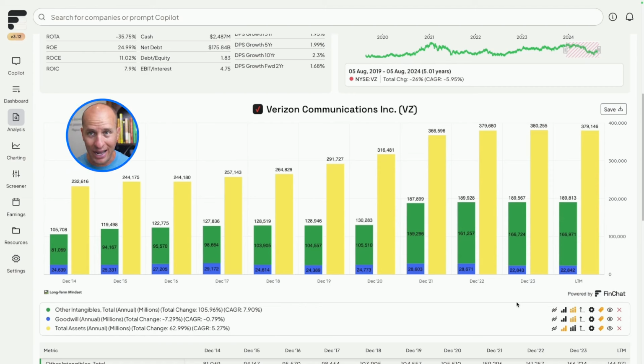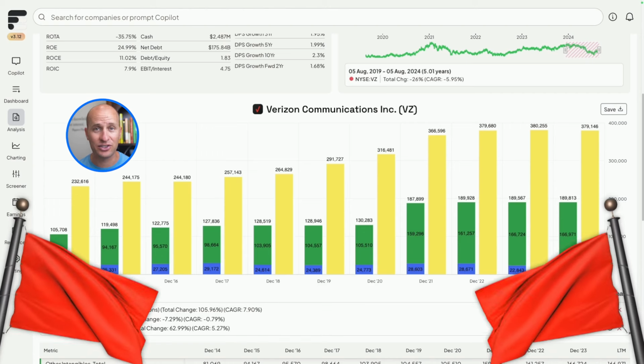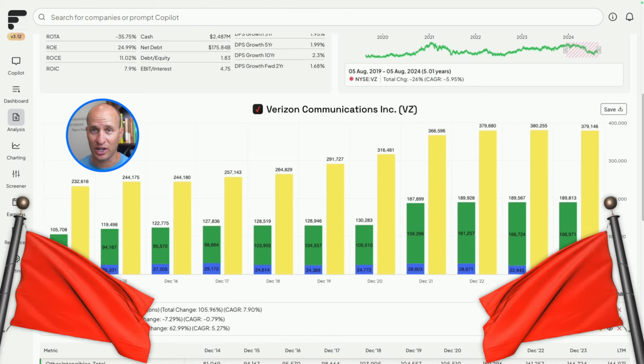That means that Verizon's balance sheet is fairly illiquid given how much of its total asset base is in these intangible assets. When you see a company with this level of asset concentration in its intangibles, that is certainly a red flag. That brings us to balance sheet red flag number 3, when a company has a goodwill write-down.